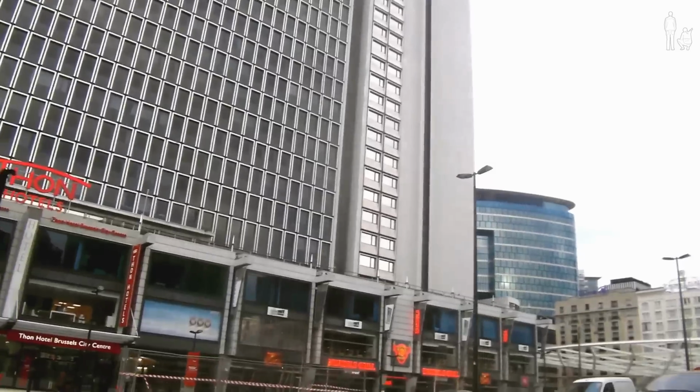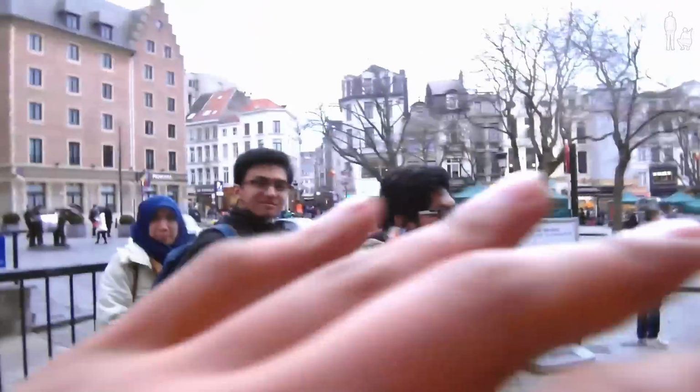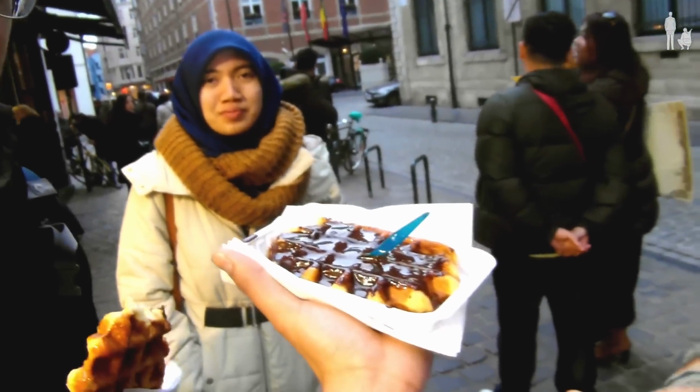It's like in China or something. It's so many. Welcome to Brussels. It's the third city I've been to today. All right, Belgian waffles, of course.